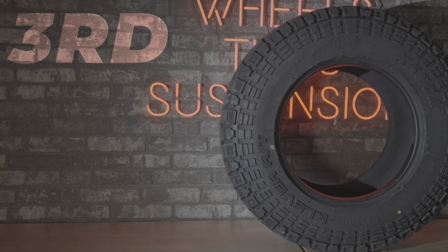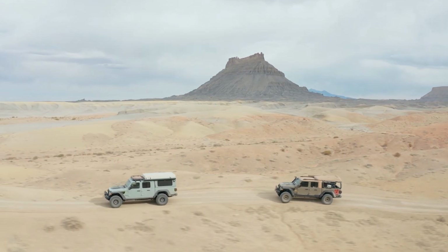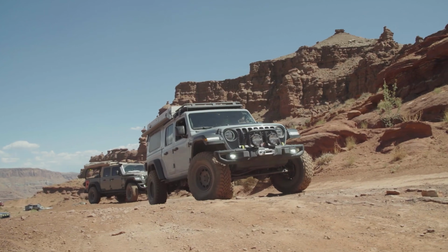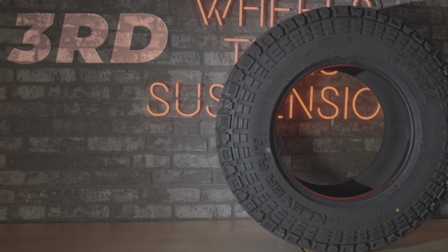So why aren't they number 1? Simple, they aren't 3-peak snowflake rated. Well, one of them isn't. The Kenda Cleaver comes in multiple designs with almost all of them passing the 3-peak test, except for one size coming just short by a couple of points. So Kenda decided to make sure that all 3 of them were not 3-peak snowflake rated. And for that, we decided to fit them best at number 3.